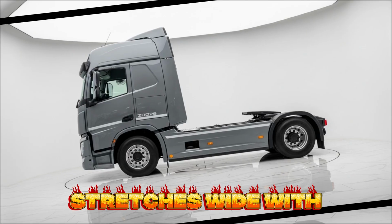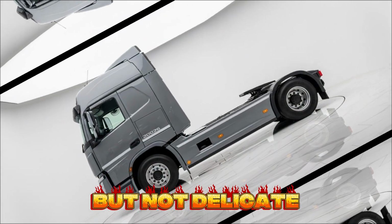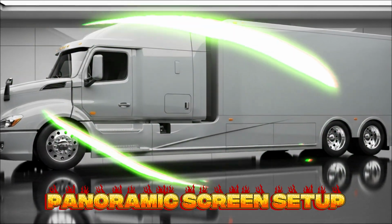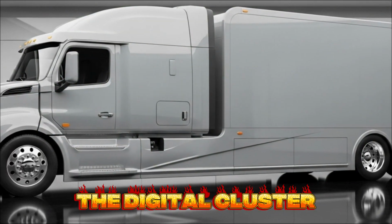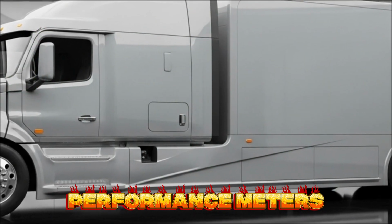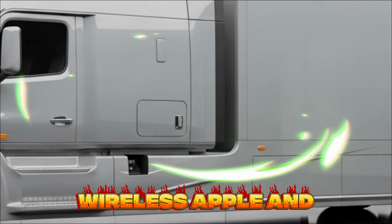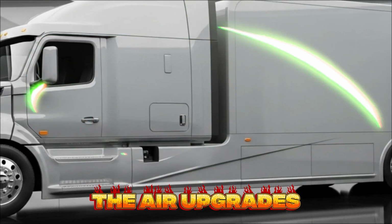And the dashboard stretches wide with a smooth, soft-touch surface that feels expensive but not delicate. You can rough this truck up and it won't flinch. The centerpiece inside is that big panoramic screen setup that sweeps across the dash like a curved sci-fi control panel. The digital cluster behind the steering wheel is fully customizable. You can run performance meters, towing analytics, off-road navigation, or a minimal clean look. The voice control is snappier, wireless Apple and Android both hit instantly, and the truck supports full over-the-air upgrades.